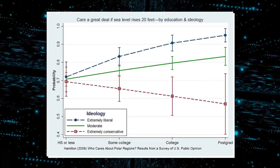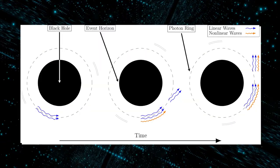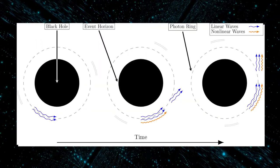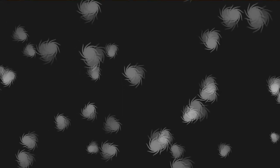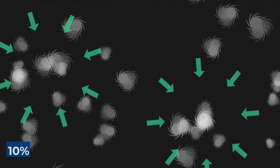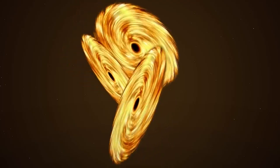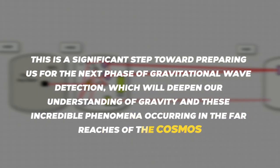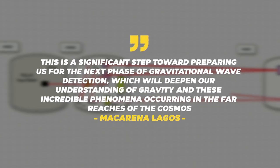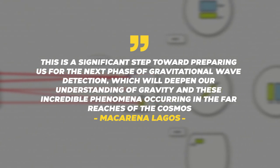Until recently, scientific models relied on linear interactions. They perform well, but have limitations because they do not account for other types of behavior. And recent research on non-linear interactions could enhance models by up to 10%. It will also help scientists discover additional colliding black holes in the future. This is a significant step toward preparing us for the next phase of gravitational wave detection, which will deepen our understanding of gravity and these incredible phenomena occurring in the far reaches of the cosmos, said co-author Macarena Lagos.